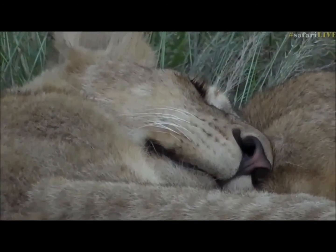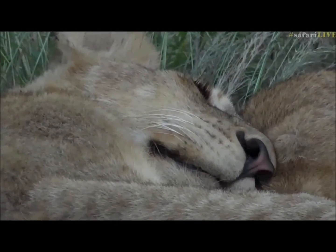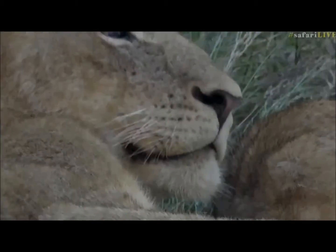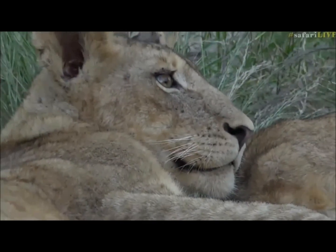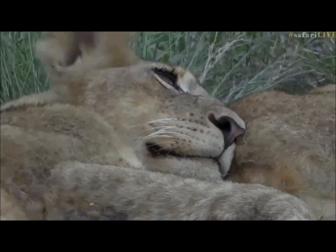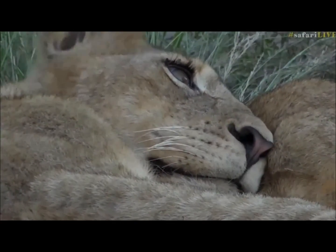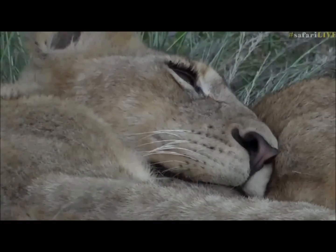So as VM just said, Shadow, who is quite old already, she's got a very pink nose as well. So Shadow is about 9 years old now, VM. Just about there. Her nose is very, very pink. But look at that cub. You can see that cub's nose is much darker than the other one that we were looking at just now. And this is the one of them that has got the very deep amber eyes as well.